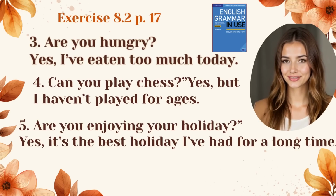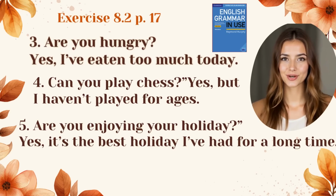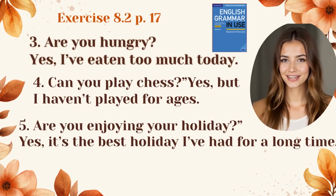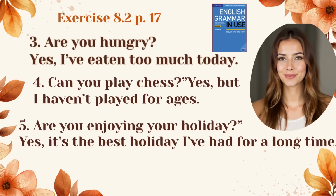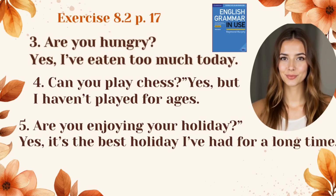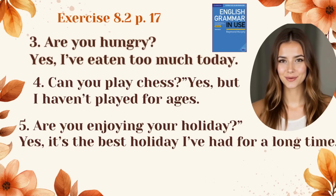The fifth question: are you enjoying your holiday? Answer: yes, it's the best holiday I've had for a long time. Explanation: I've had links the holiday experience from the past to the present enjoyment. Present perfect, I've had, suggests that this holiday, compared to past holidays, is the best. Superlative structure: the best holiday I've had is a common structure for comparing experiences.